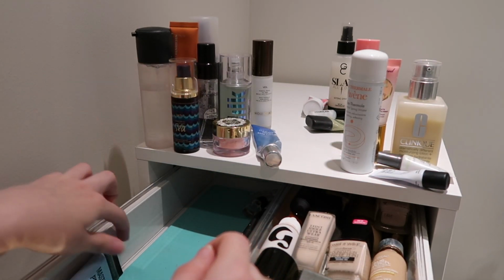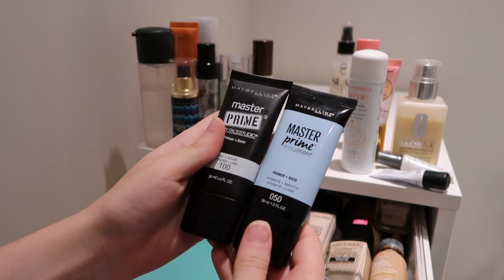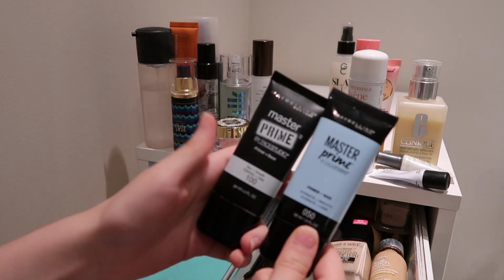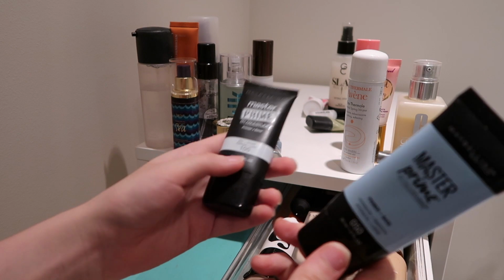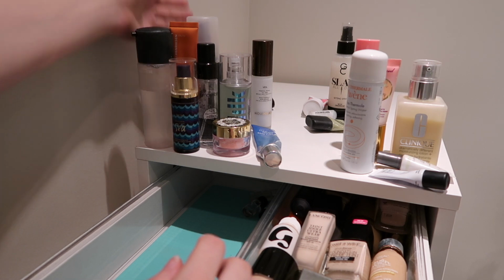I told y'all, I am not good at this. Here is the Master Prime Primers from Maybelline. Love these, especially for when I do my friend's makeup. I love bringing these two with me because this one's great for people with dry skin, the Hydrate and Smooth. This one's great for people who have oily skin. It's the Blur and Smooth. I will use this on occasion, but I primarily use this one on myself. So I will be putting those, you won't be able to see them, but I'm putting them in the back, kind of in my keep it pile.